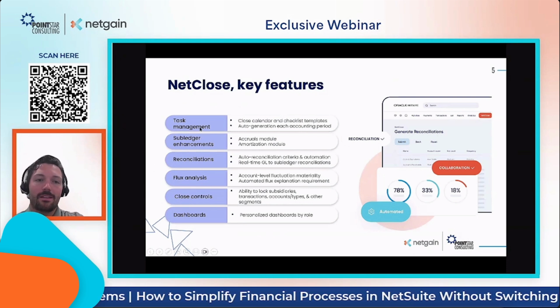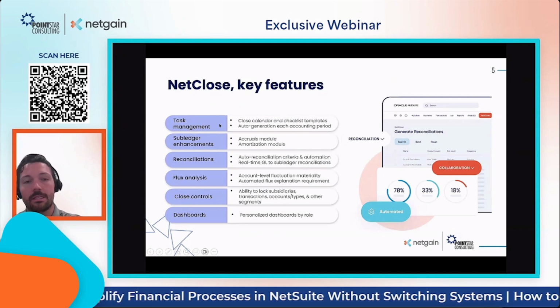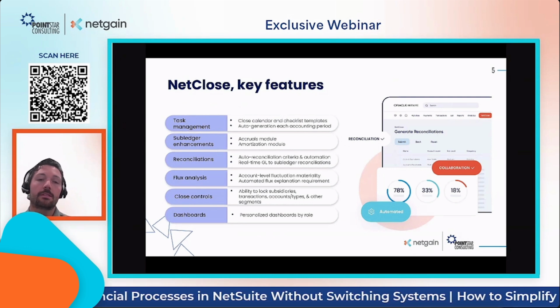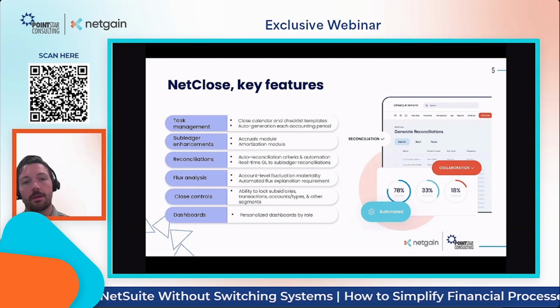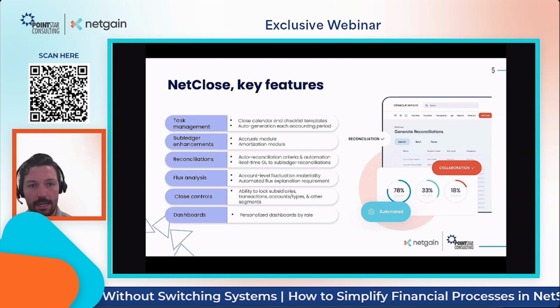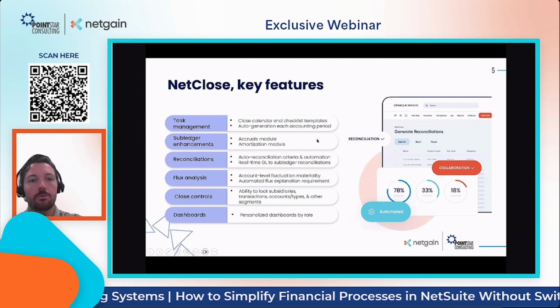And so different features within Net Close, task management. This is designed to replace an existing close checklist, often seen in maybe Google Sheets, maybe an Excel file, maybe some other platform to track the tasks that need to be performed within the close process. We're bringing that all into NetSuite.